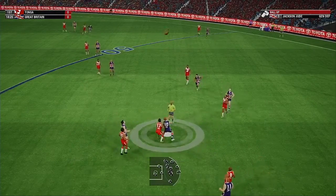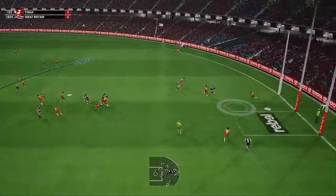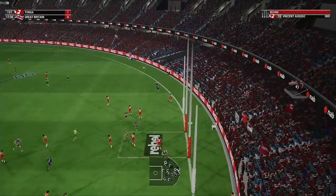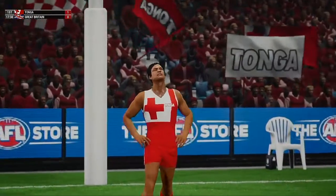What can you tell us, Gaz? I'm liking what I'm seeing at the moment, Hutto. A great game of footy. Collects the loose ball. Going for goal number one. Gathers it now. Quick hands, and there could be a way here. Now they lead by one.